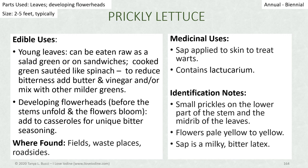And of course, we talked about how you can take the bitterness out. Of course, this is for educational purposes only. Please do your own research before you go out there and touch any of these plants or eat them. And obviously you may be allergic to certain plants where I'm not, and vice versa. I think I worded that all kind of backwards and incorrectly, but I think you get the gist of what I'm saying. Now this one is found in fields, waste places, roadsides.